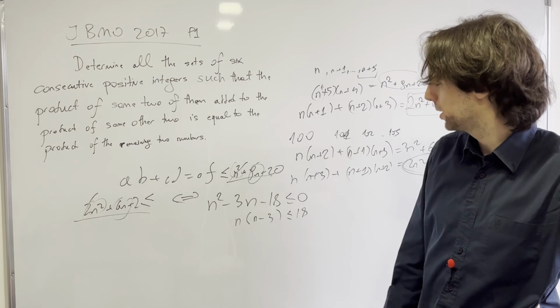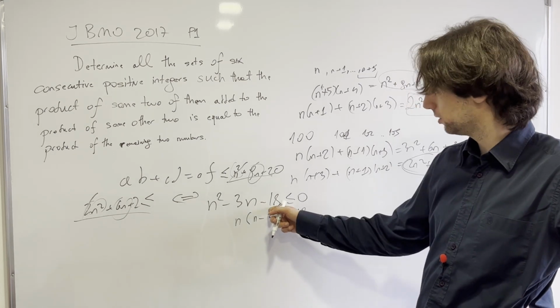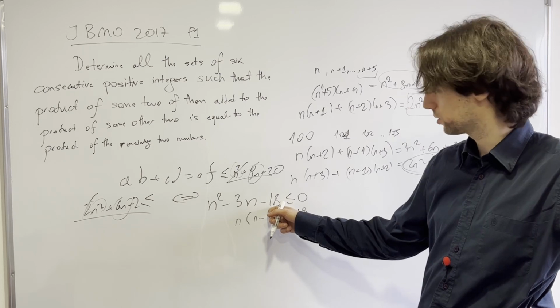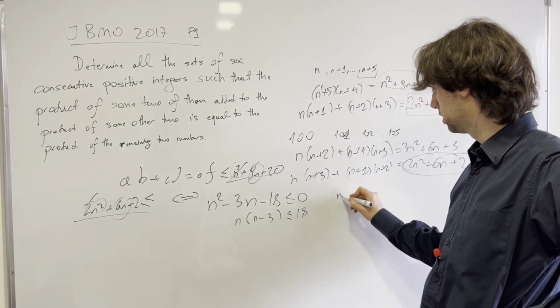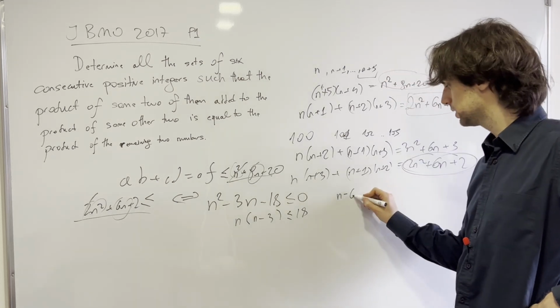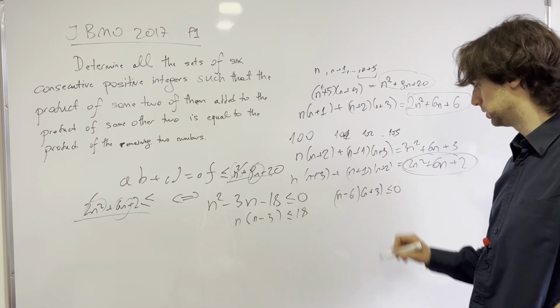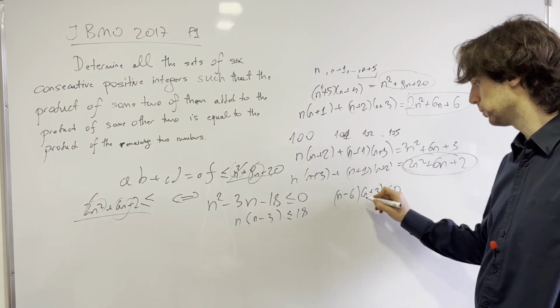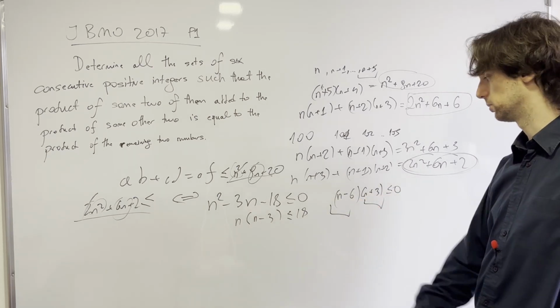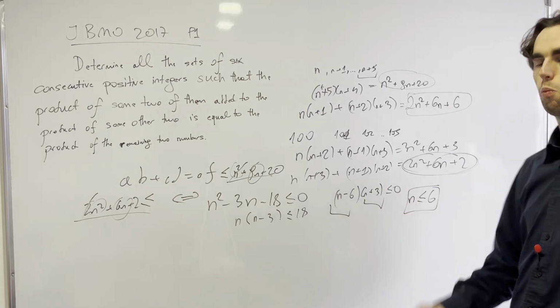I'm trying to find a way so that I don't have to solve a quadratic. Actually, though, can I factor this? 6 times 3 maybe. Oh, actually I could. It might be n minus 6 times n plus 3 less than or equal to 0. Needs to hold true. Given this is positive, this needs to be less than or equal to 0. So n needs to be less than or equal to 6.